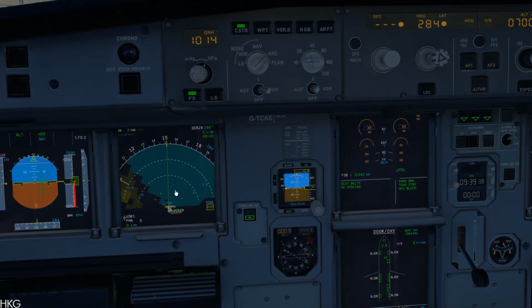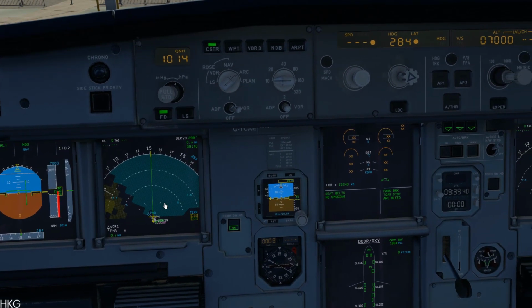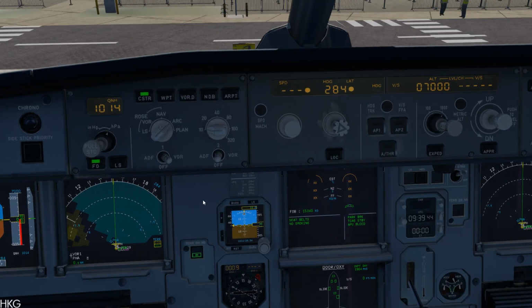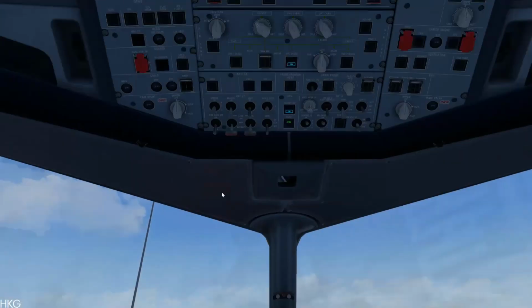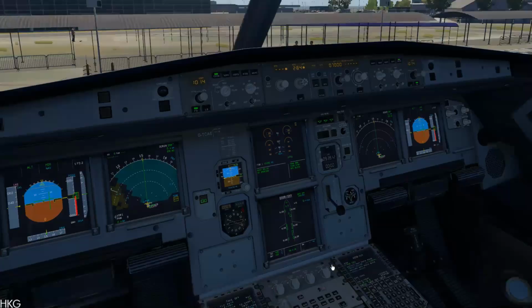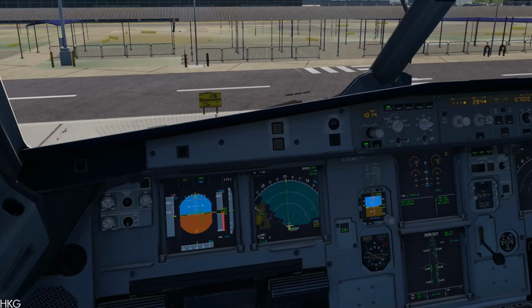So I've got the Paphos VOR tuned for my approach. That's all we need really, because this is an RNAV SID, I believe. Yeah, it is an RNAV SID, so we're fine as far as VORs go. Okay, I'll get all the fuel pumps on now. Beacon can go on as well. Excellent.